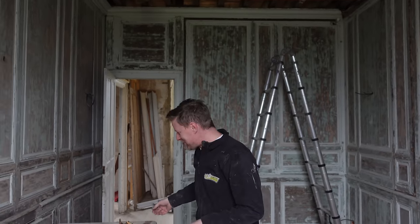So the plan here, it's going to be a very soft, elegant, relaxing room, quite French, well, very French. They're all going to be a French style, so they're going to be, again, a mixture of Louis XV and Louis XVI styles. Just, obviously, different takes on them.